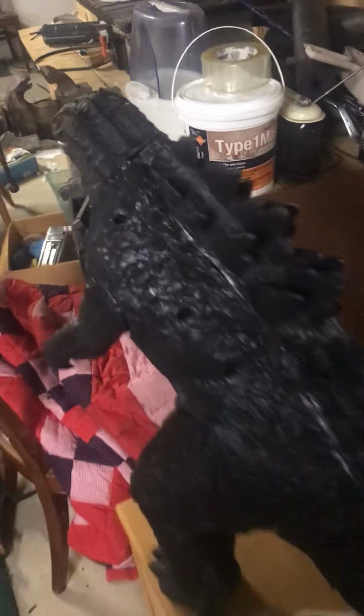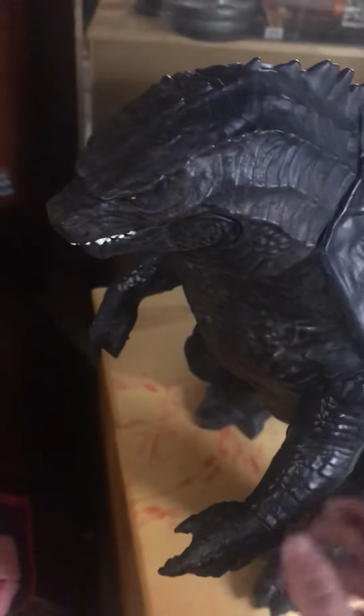I already did a review with this figure. I decided to open the box because it was pretty damn cool looking. This was like back in the day. You know, it's still pretty cool looking. Same with Kong too.